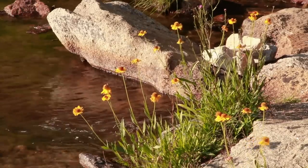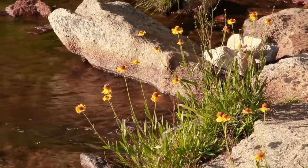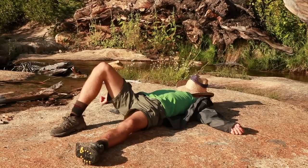You'll find plenty of water along this trail, and carrying a lot in your pack is not necessary, with the exception of Mount Whitney.